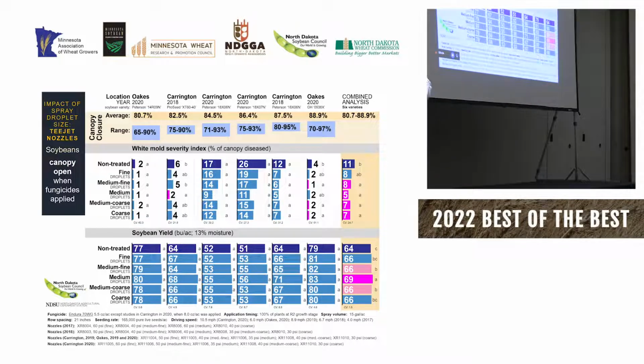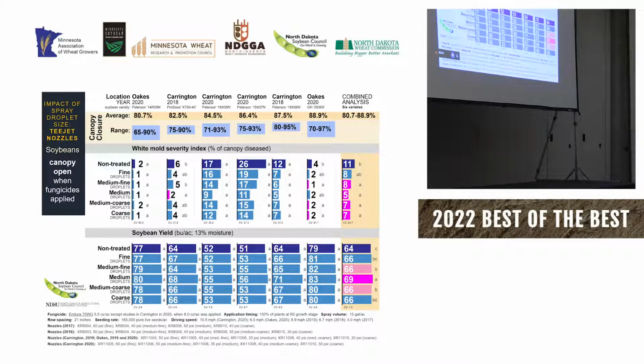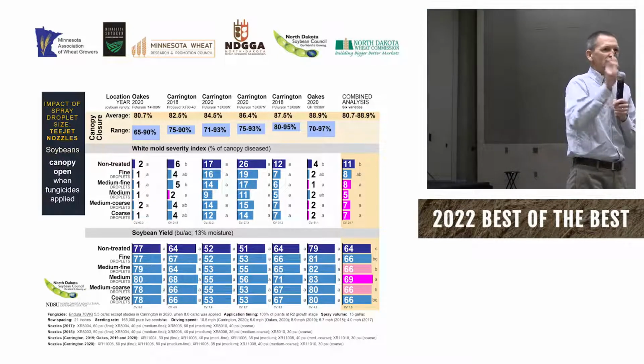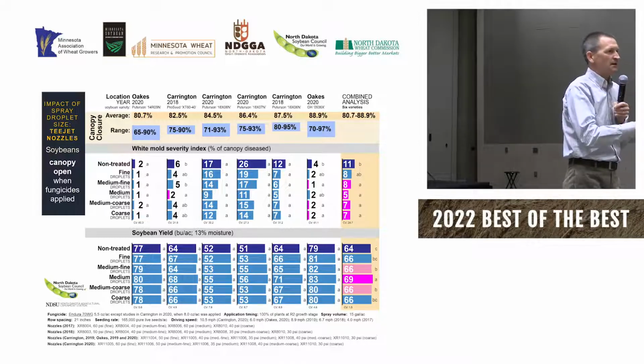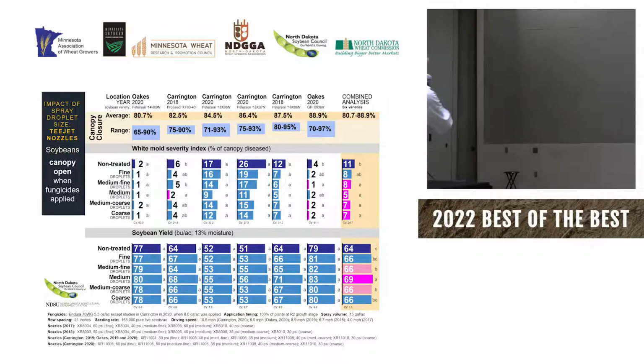These are soybean varieties where our average canopy closure is between 80 and 89% at 100% R2 when we spray. Okay? And what you see is, look at those disease data. You see you're minimizing disease with a medium droplet, right in the middle of the medium spectrum. Okay? And on the yield data, if you look at every one of those studies, in each one of those studies, we had no statistical separation on yield, but every single time, the yield was maximized in that medium droplet right in the middle of the medium spectrum. Every single time. And in every one of those studies, it was the difference between making money on your fungicide and losing money.